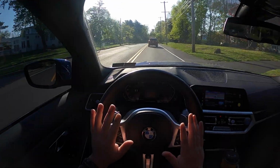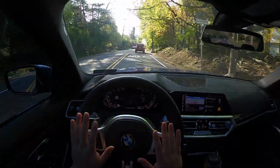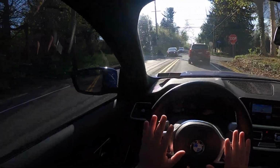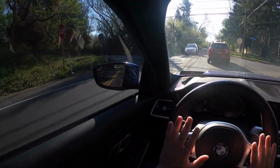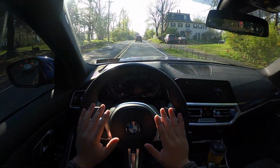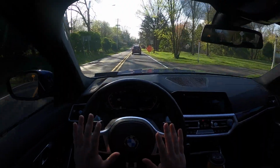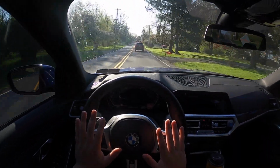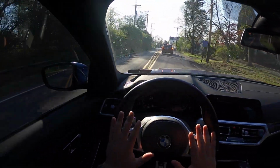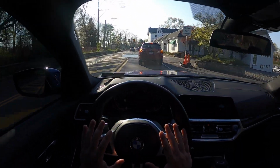I know the last generation 3 Series got a lot of complaints for not feeling sporty, but I can say this definitely does feel sporty. It feels nice and premium. BMW is kind of known for delivering a sporty yet luxurious experience in their cars, and this is no exception. This definitely has a nice smooth ride to it. It's definitely a very luxurious feeling car, but it's also a driver's car. It's also something that you can take on a back road and have some fun in. So definitely like this 3 Series a lot.